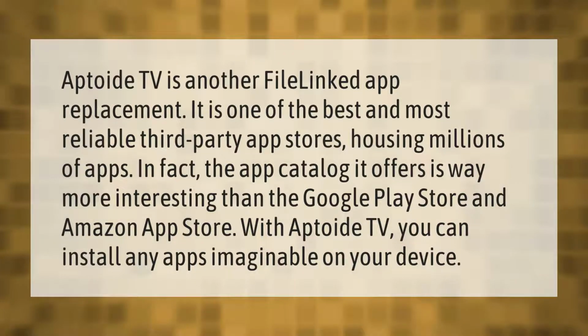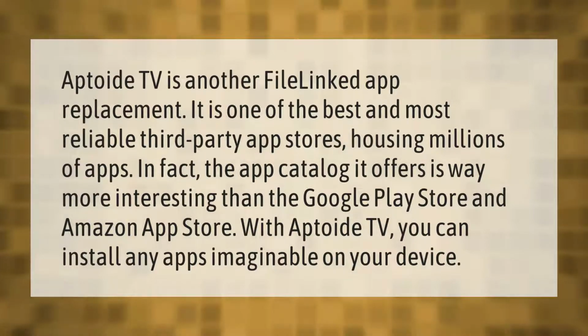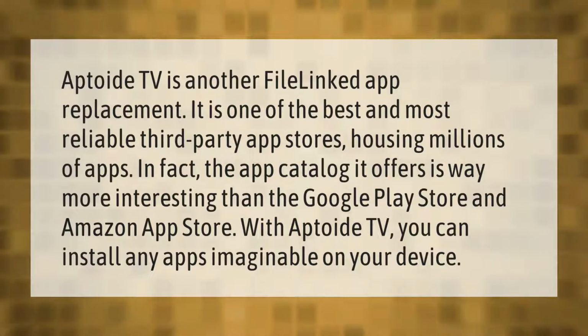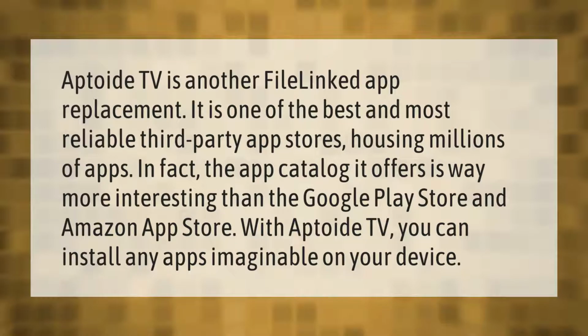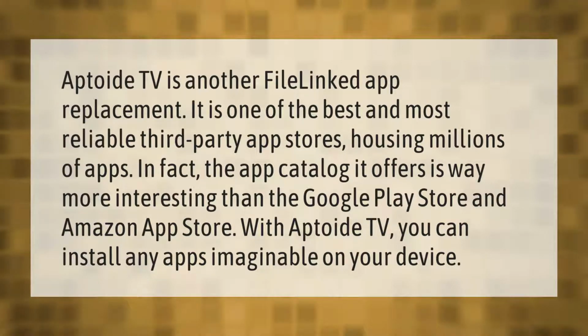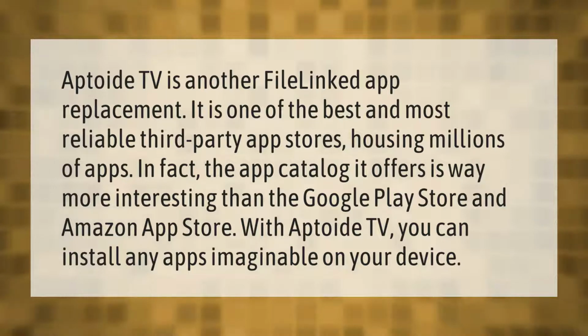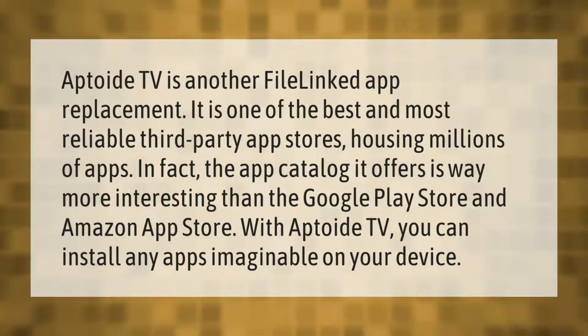Aptoid TV is another FileLinked app replacement. It is one of the best and most reliable third-party app stores, housing millions of apps. In fact, the app catalog it offers is way more interesting than the Google Play Store and Amazon App Store. With Aptoid TV, you can install any apps imaginable on your device.